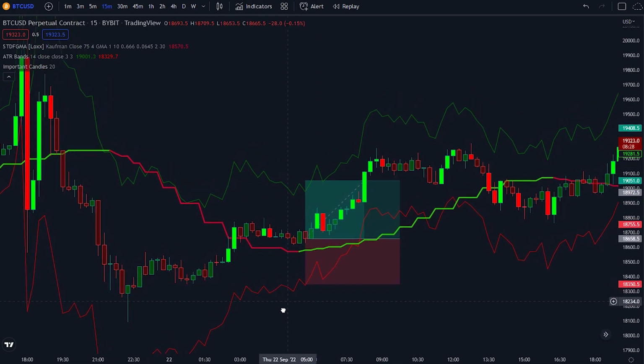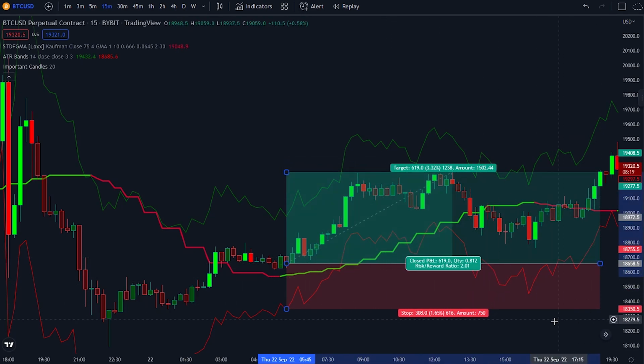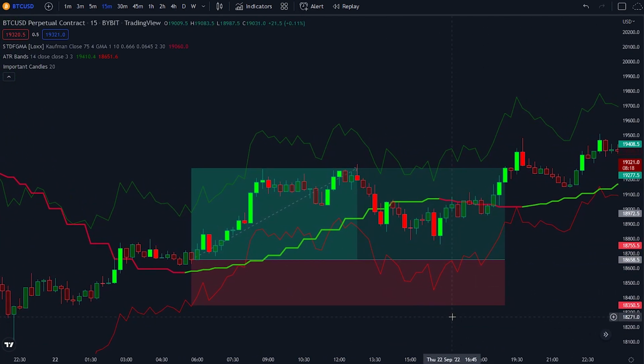We will put the stop loss at the lower ATR band. For our take profit, we will target a 2 times risk to reward ratio. As you can see, this position would have indeed been very profitable.